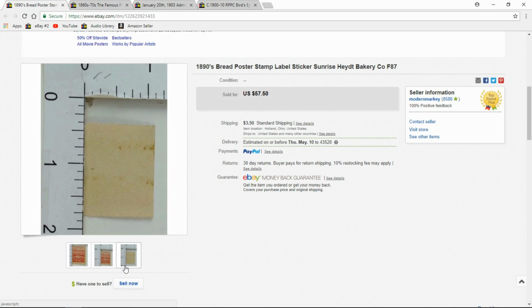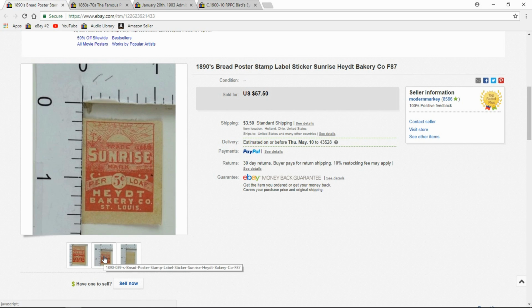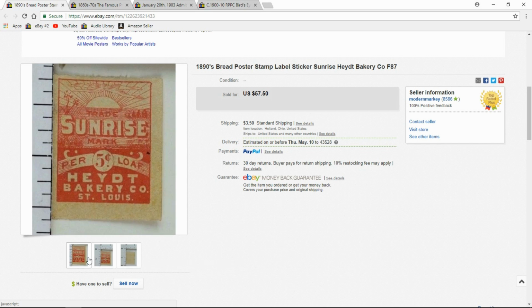Here's a poster stamp. This came out of a poster stamp collection. I got 7 or 8 of these out of the same one. Every one went for $34.50 or higher. This one I took best offer, $34.50 on it, paid immediately. And it was a gentleman who buys most every one of these I have. So these are one item, the bread poster stamps, the ones that say 5 cents a loaf. I buy them all the time.